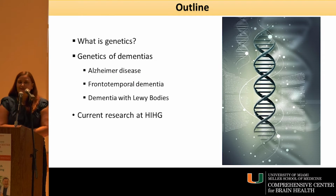Okay. So I will talk a little bit about what is genetics, and then I'll talk a bit more specifically about what we know of genetics in dementia in general, so both for Alzheimer's disease as well as some of the other related dementias, and then what we're doing currently at the Hussman Institute for Human Genomics.